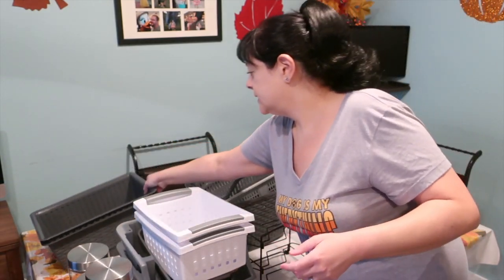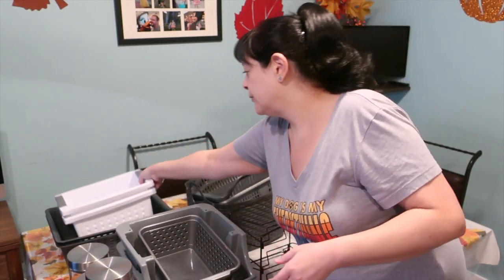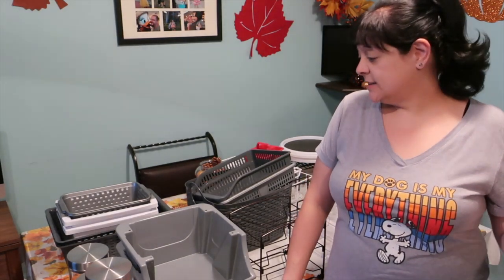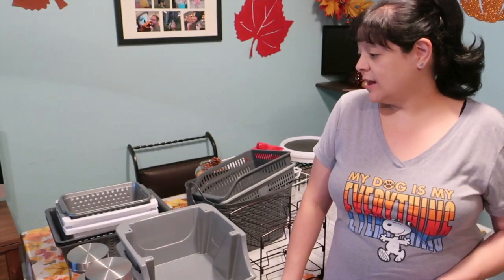So basically that is everything that I bought. I'm pretty sure I have enough stuff for everything that I want to do in the pantry. So we're going to go ahead, get started, and see if everything fits with what I have.